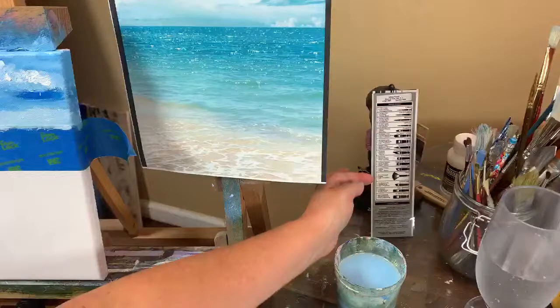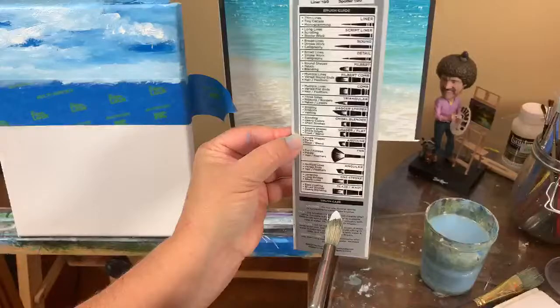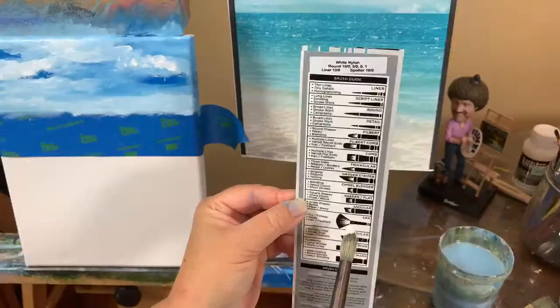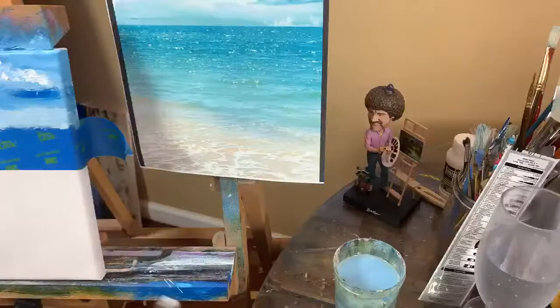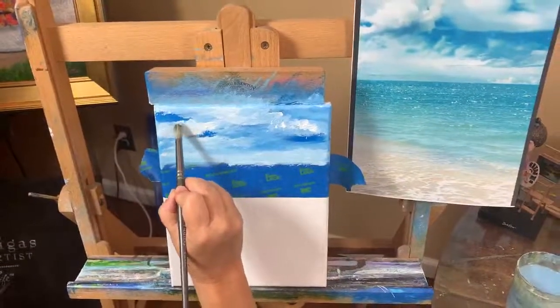Well, I was looking at this cool little thing I found on one of my brushes, the types of brushes you can buy. Filberts and daggers. Oh my! There's Bob Ross. He's back. You can't cover up the Bob Ross. I didn't. Come on, he's like the studio mascot or something. I don't know what he is.